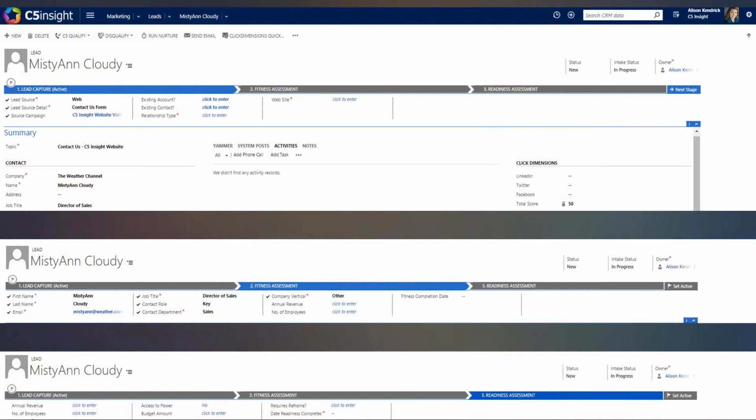So now we are looking at, are they a fit lead? So additional information that we require at this time. What is their job title? What is their role? Are they an influencer? Are they a decision maker? And then what department do they reside in? And as well, we like to know information overall about their company, if they would be a good fit to work with us, and some other information there.